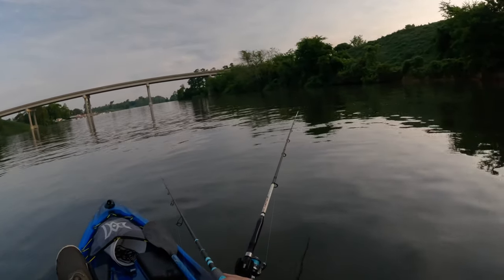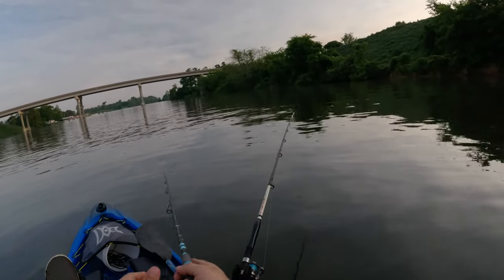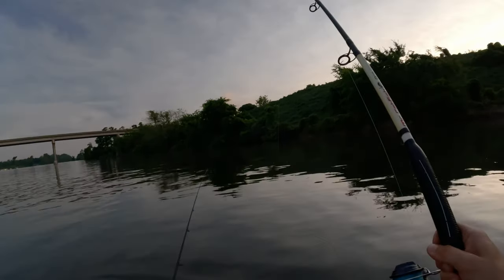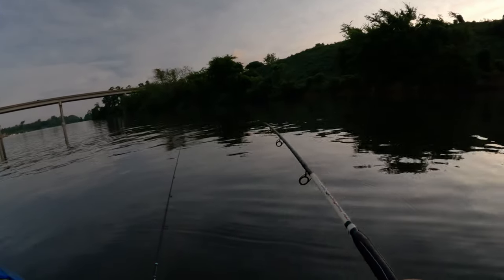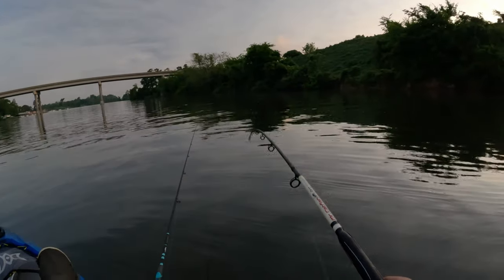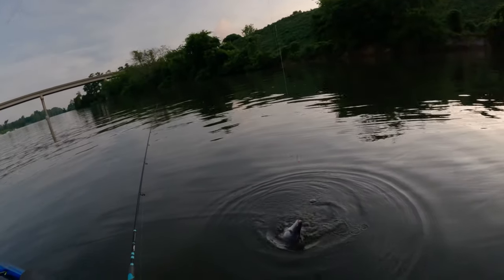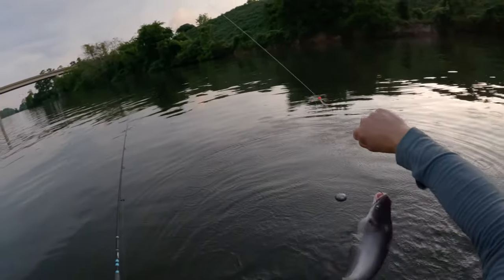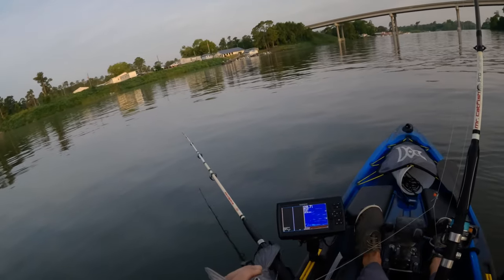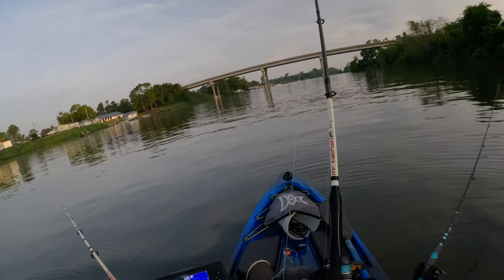Oh, come on. Take it. Saw that hit. There we go. Doesn't feel real big, but first catfish actually on herring. All right, really small. Also, my weight's all messed up. Another guy very similar to that first one. Tiny little fat blue cat. Well, I guess it's reassuring to know the population's safe since there's so many babies out here.